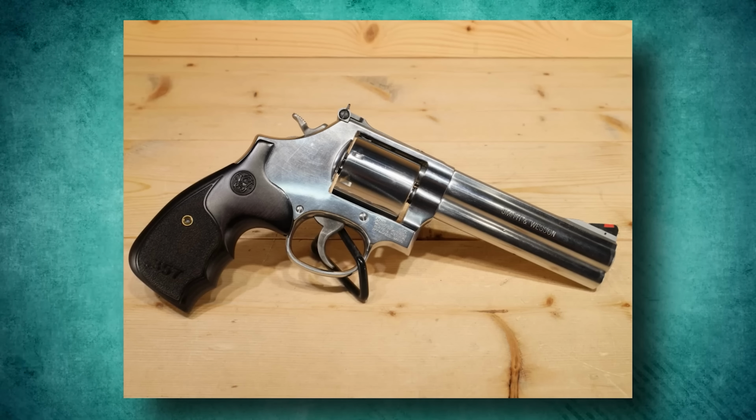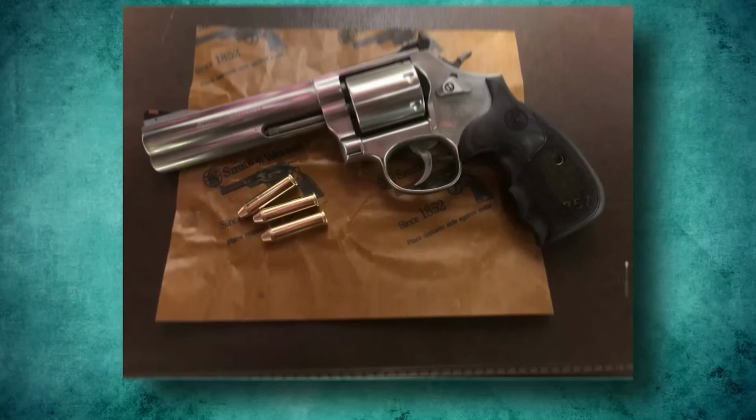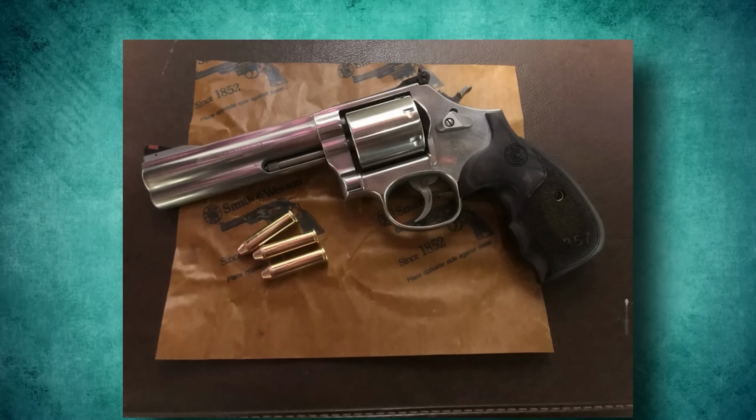However, keep in mind that these revolvers aren't the cheapest option. They cost a little money, however. Their durability and outstanding ergonomics often make their price justifiable.